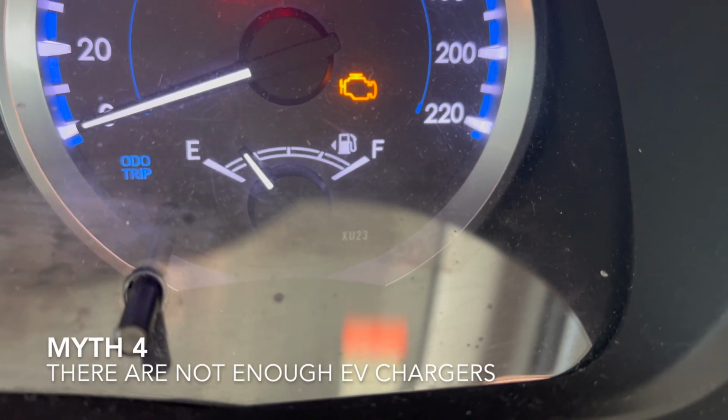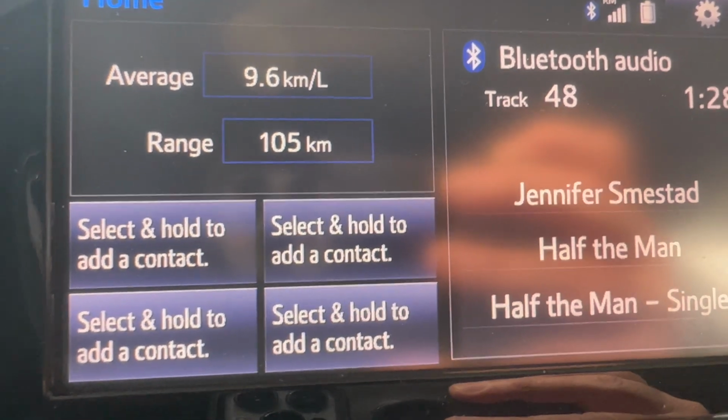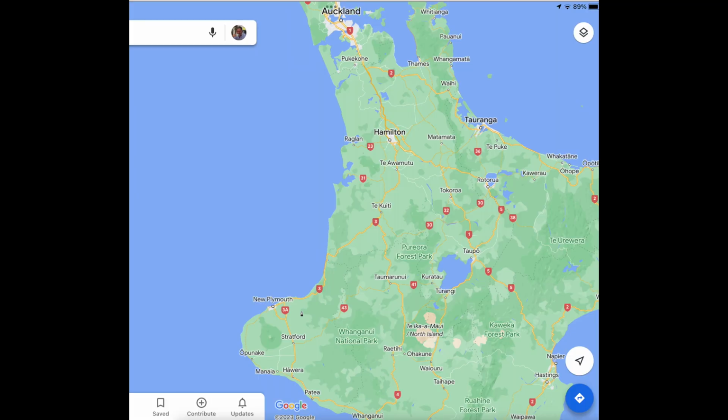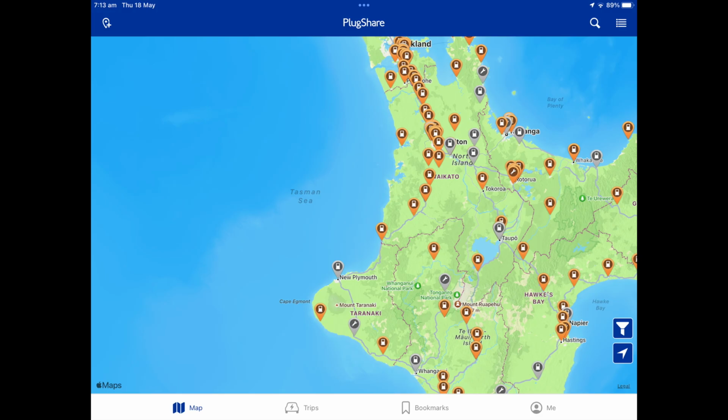So I'm down to less than a quarter of a tank. This would give me a range of about 105 kilometres. Where I'm travelling from New Plymouth to Auckland, there are concentrations of petrol stations in New Plymouth, Cambridge and Auckland, but there's a big gap between New Plymouth and Cambridge, a distance of 230 kilometres, where there are no petrol stations. Surprisingly, there are more electric vehicle charging points on this route than there are petrol stations.